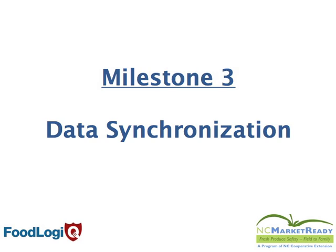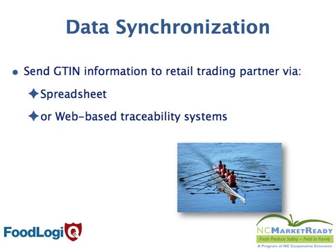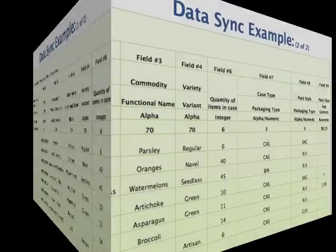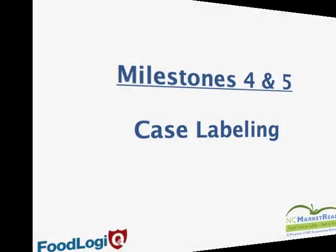The third milestone is to communicate your product information with your trading partners. You can send this information via spreadsheet or through online systems. This example shows typical fields and values to be shared in a spreadsheet format. Standard abbreviations are used to represent case types and pack styles.